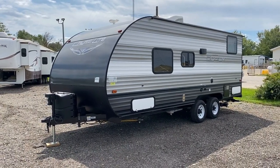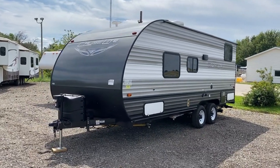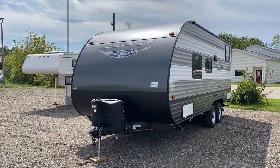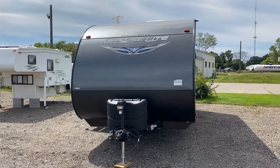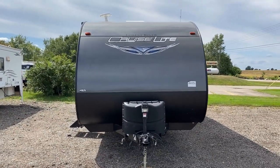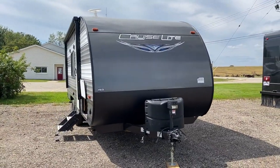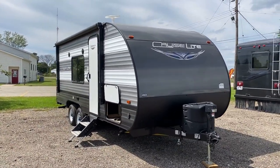For those of you who maybe weren't aware, Salem and Wildwood are quite literally the exact same trailer. They're made by the same people in the same plants with the same material, same floor plan, same model numbers. The difference here is really only the exterior look. They have a different name, and a different color. Salem has always leaned on the silver and the blue side, whereas Wildwood's always had a little bit of a brown tinge.